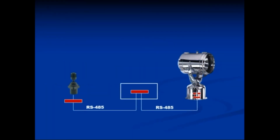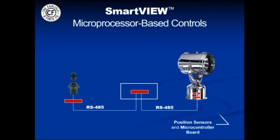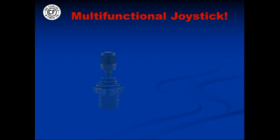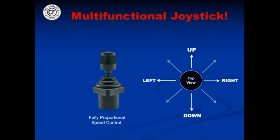All Carlisle Finch searchlights can be optionally controlled by a microprocessor-based control system known as SmartView. Two sensors in the base connect to a microcontroller that sends the positioning data down to the main SmartView controller for processing, and the joystick controller user interface connects to the same controller via an RS-485 bus. All of the main controller functions are built into the joystick, including proportional speed motion, up, down, right, and left, and even diagonal motion as well. And a twist knob on the joystick widens and narrows the beam throughout a continuous spectrum.